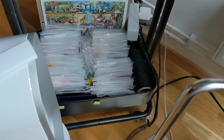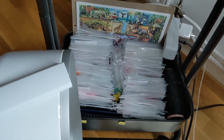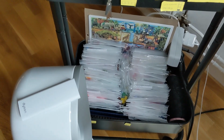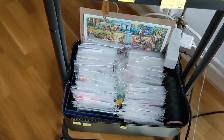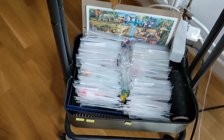And then down here I have all of the threads for Amazing Animal Kingdom because they A, didn't fit in the box of whips, and also B, I wanted to keep them close by because this is one of my focuses for 2022. Spring cleaning, even though it's still winter time.